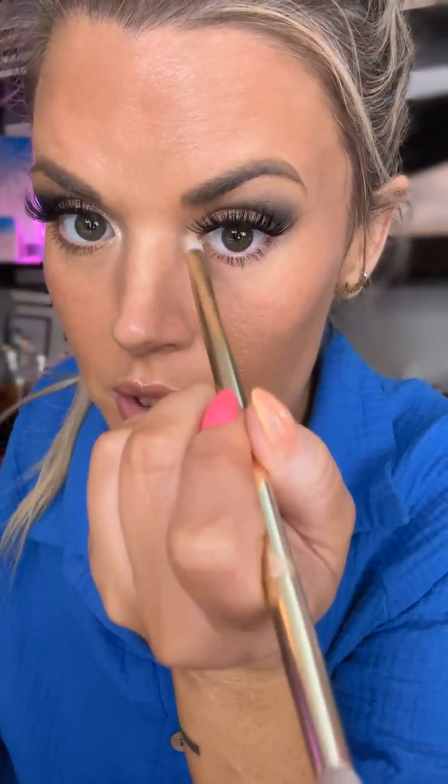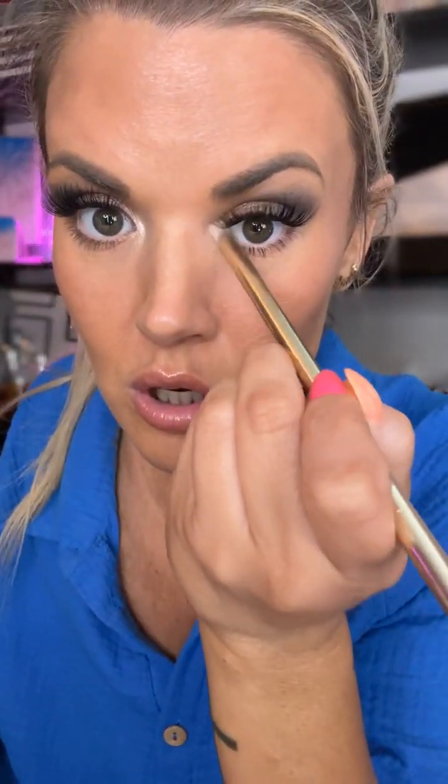Eye boogers. Right there on that little inner corner. Pull it up onto the lid under the crease. See, and not so bad.